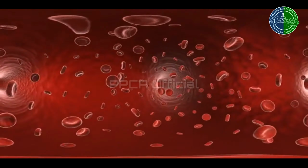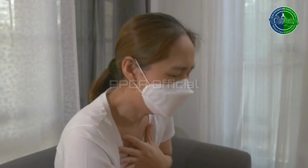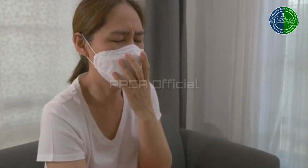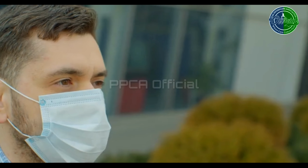Low blood oxygen. People with severe COVID-19 infections suffer from low blood oxygen. Patients with difficulty breathing because of the virus will have worsening lung function and won't be able to circulate oxygen properly to the body's essential organs.